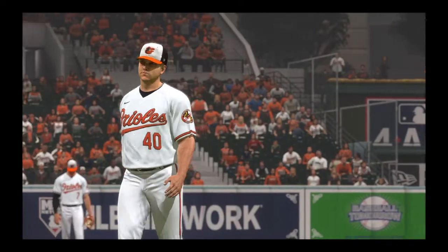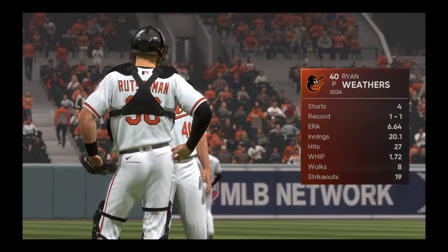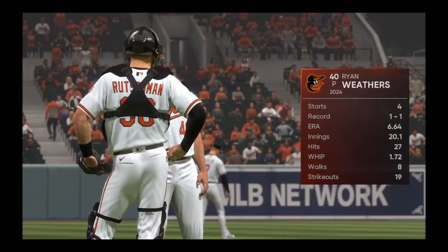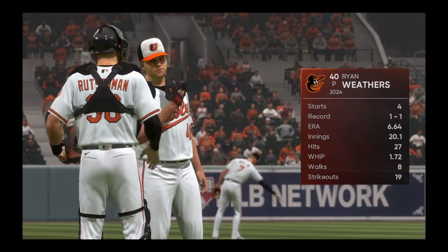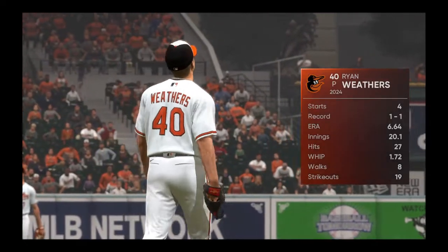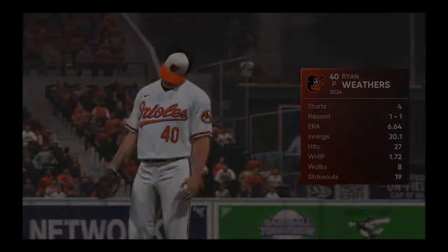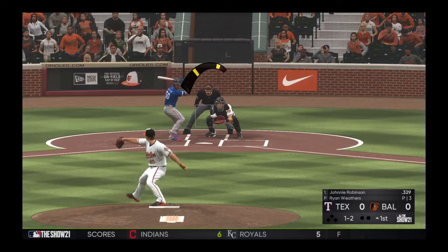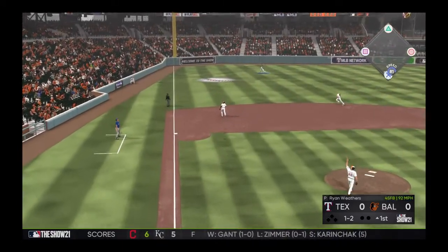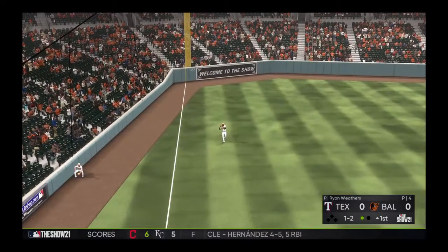And on the hill for them is Ryan Weathers. Now, he has struggled so far this season, as you see his numbers, but his last start was pretty sharp, so we'll see if he can keep that going. His first couple of starts were really bad, but he was solid in his last outing and looking to keep that momentum going here. And starting things off, the rookie Johnny Robinson flares one into left field. That's going to be handled by Jorge Calhoun for the first out.